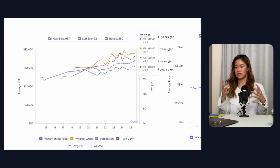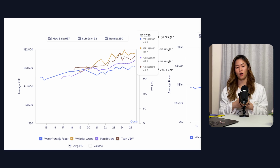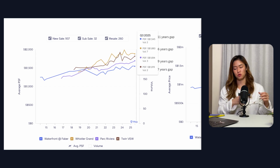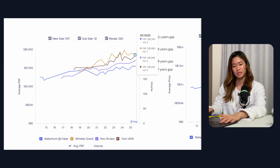What I can derive from this is that all of these are 99-year leasehold and all of these are OCR projects within D5, because mind you, D5 itself is a hybrid district with OCR as well as RCR. So if I look at everything, the prices do really complement the tenure as well as the age of the condo. The more recent the tenure is, of course, the higher the prices are.